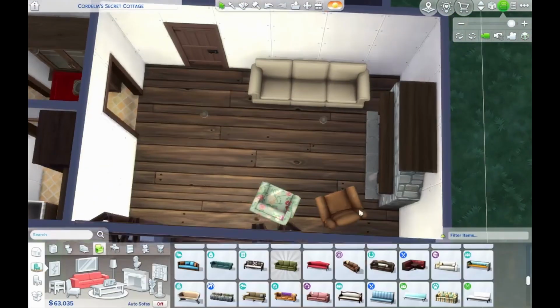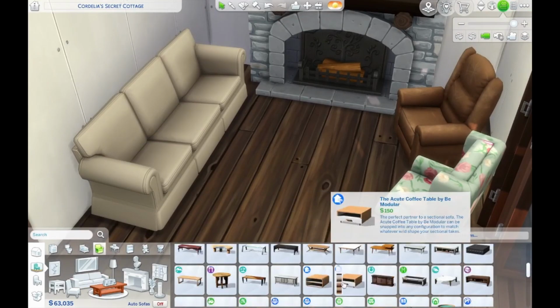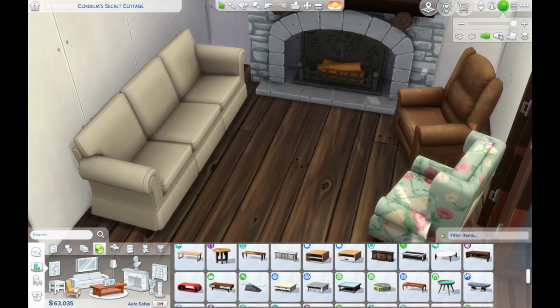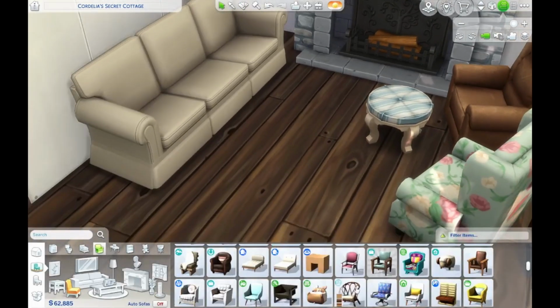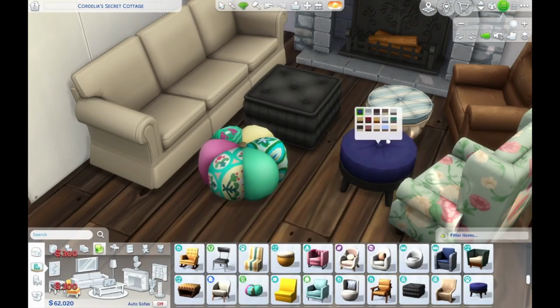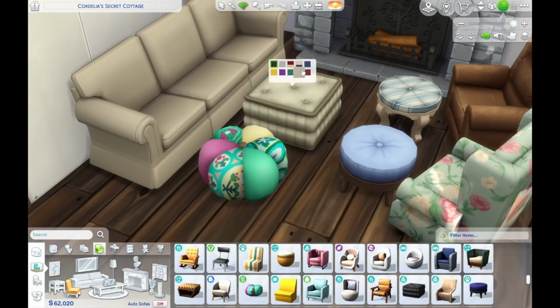Good. This is going to be the living room. We get a couple of chairs. We thought that maybe they could be Grandma and Grandpa's chairs. And then this really pretty couch, I think, is what we use. It's from base game. It's an unlockable, and I really hope that they one day add more swatches because it's got 3, and it's just the most beautiful couch.